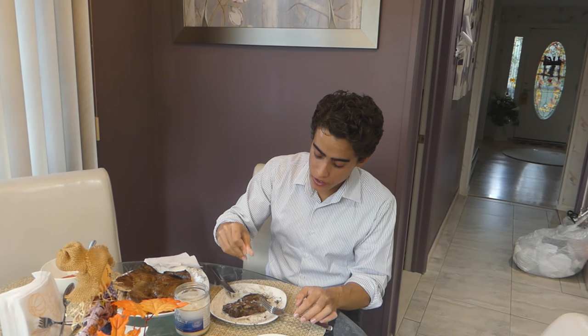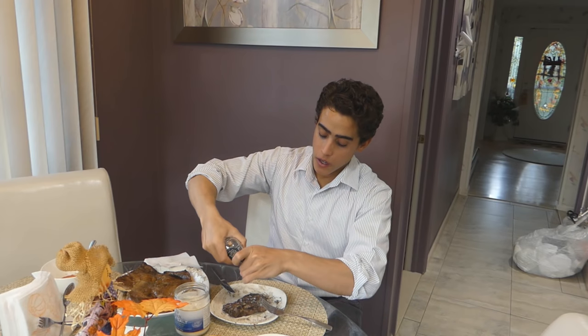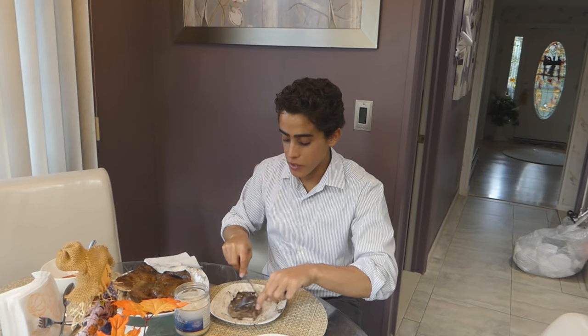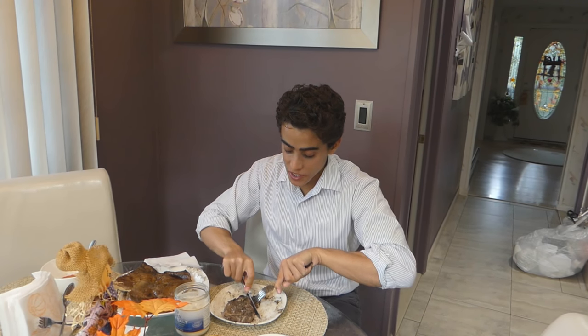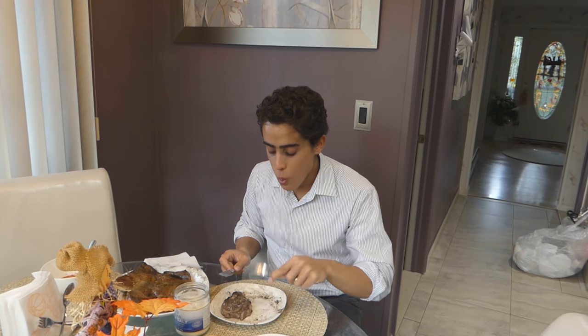This lamb isn't that good. It might have been grain fed, actually. I mean, usually they only sell the Australian lamb, but who knows. The lamb fat is good. It's definitely from Australia, grass fed, but this lamb shoulder chop isn't that good.